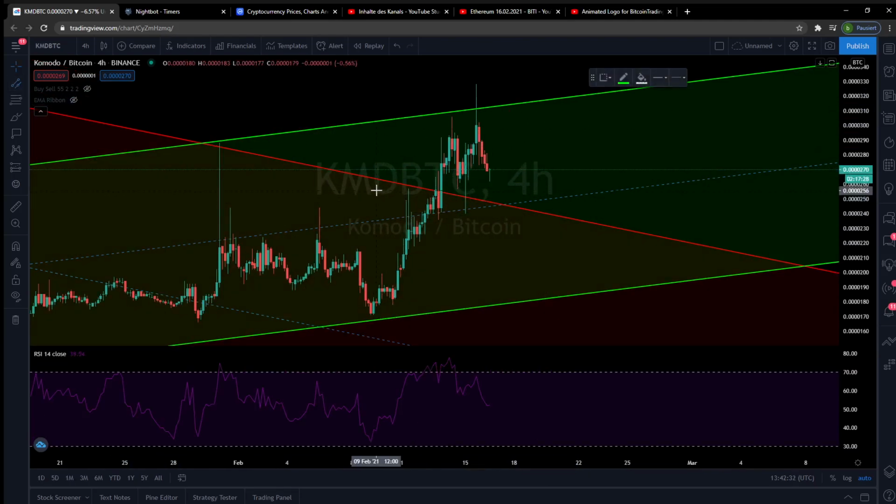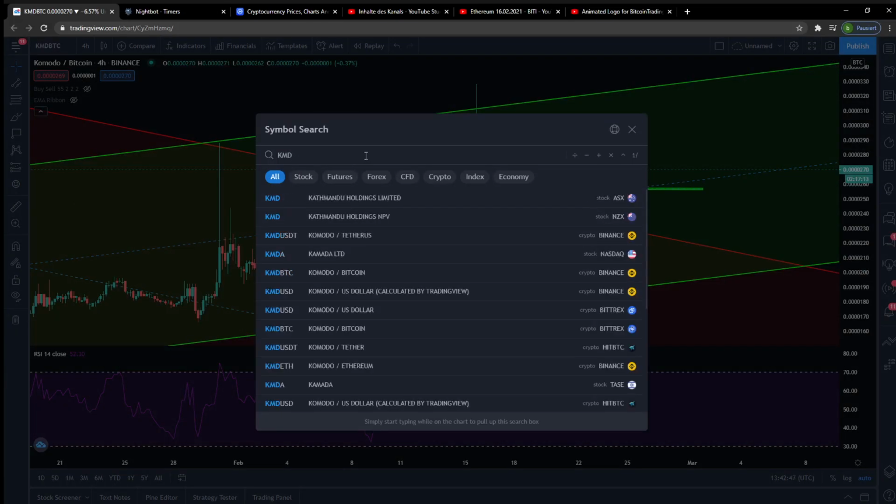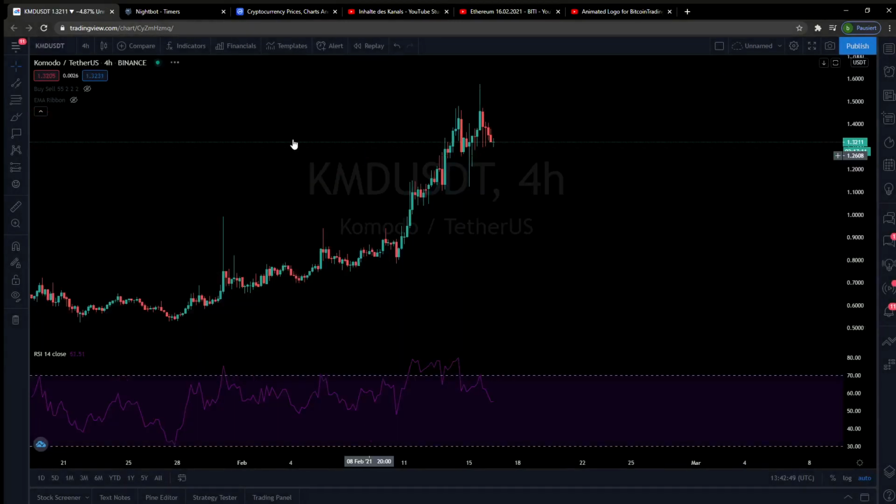This was this one here, so we have a support against Bitcoin. That's this line here. This support must hold here for a nice up-moving Komodo in the near time against Bitcoin. Let's go out from this and let's go into Komodo versus USD or USDT.